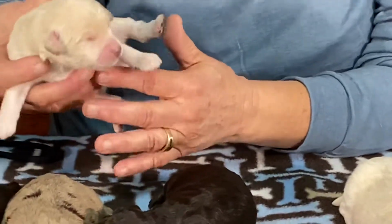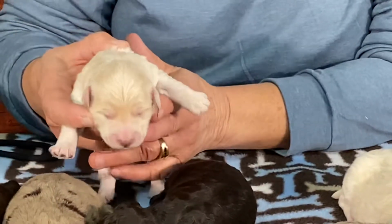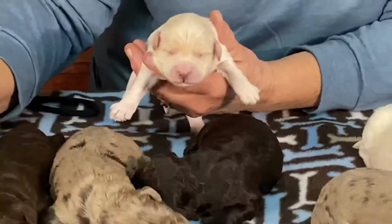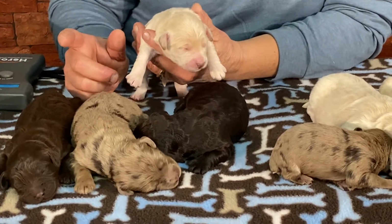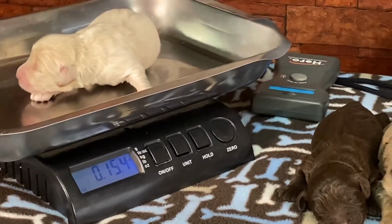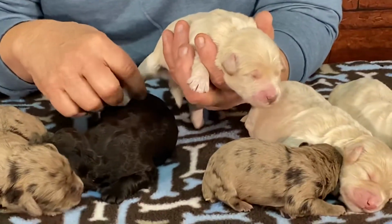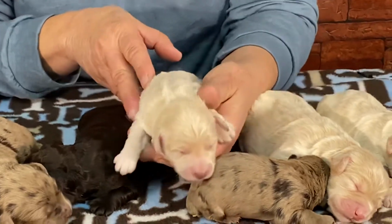Nice and fat. We have not cut the tip of the tail off yet. They're due to come off. So that's the next thing. So let me, oh, of course I zeroed out. Okay. All right. So this one is 15.4 ounces today. Dew claws were removed. So those are off. Everybody only had front dew claws. So those were removed.